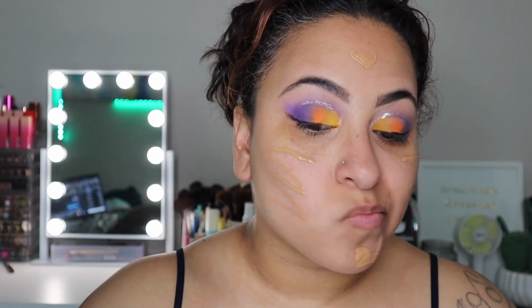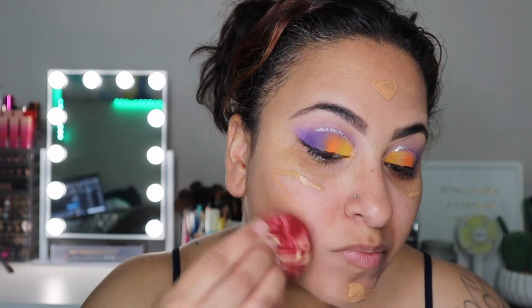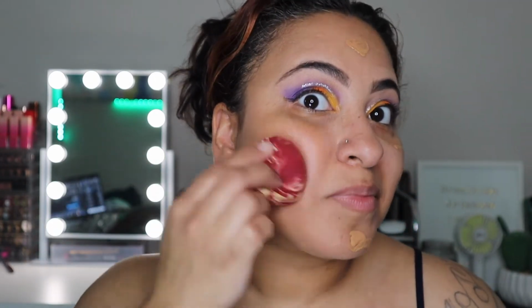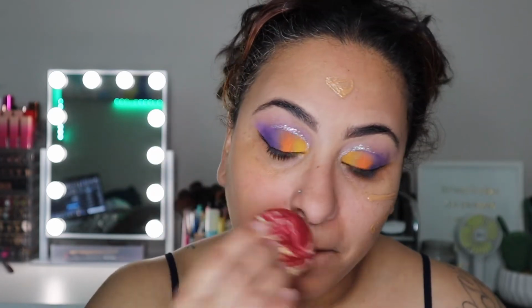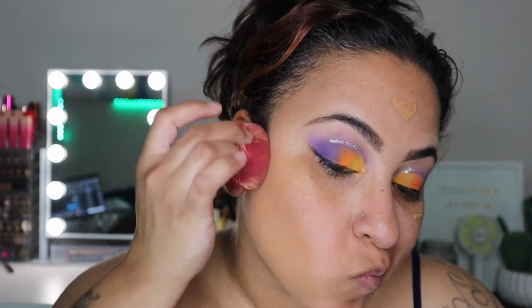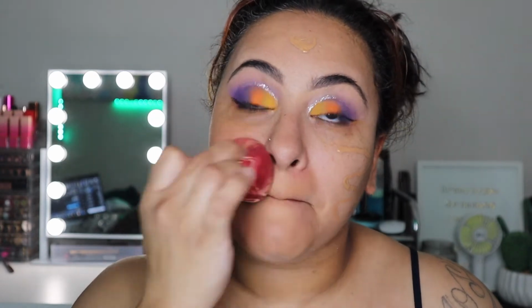So I'm using the Dior Backstage foundation. Is it called Backstage, girl? In the shade 4W, which I'm actually pretty glad that I have, because I was noticing that I am kind of getting a tan, but not much on the face. So I definitely was hoping that I had a deeper foundation to match with the rest of my body.